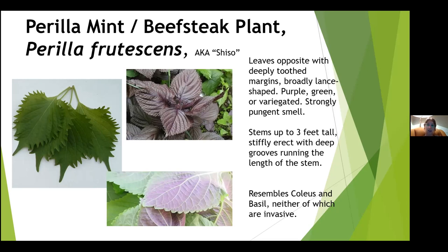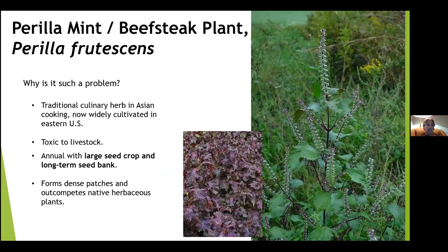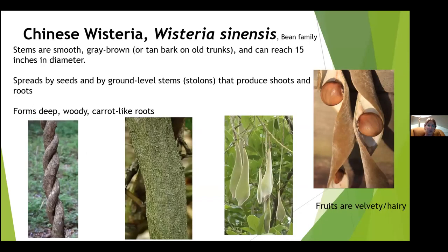It has stems up to 3 feet tall with deep grooves running the length of the stem. And it can look a lot like basil as well, which is non-invasive. It has been cultivated in the US as a culinary herb. It is a culinary herb in Asian cooking. But similar to Microstegium or Japanese stiltgrass, it has a very large seed crop and a very long-term seed bank. So that's why it has persisted. It also forms dense patches, so it outcompetes native herbaceous plants in the same way as stiltgrass. It also is toxic to livestock, which you'd hope would help us get it out of some areas in Georgia, but still working on it.